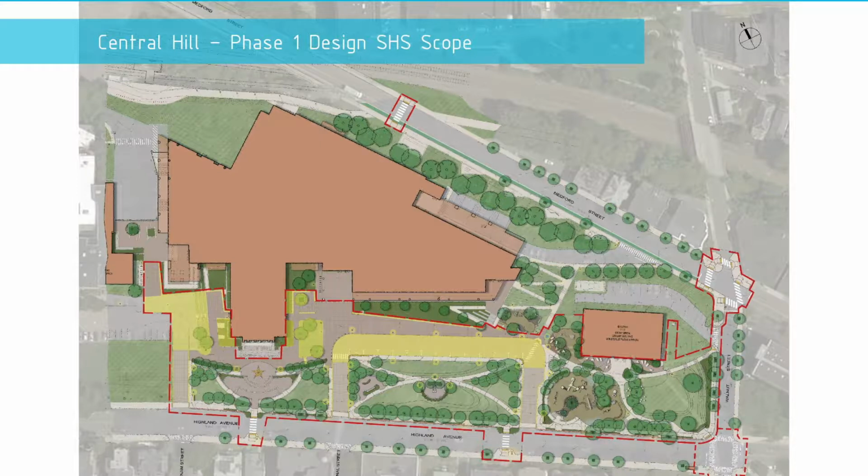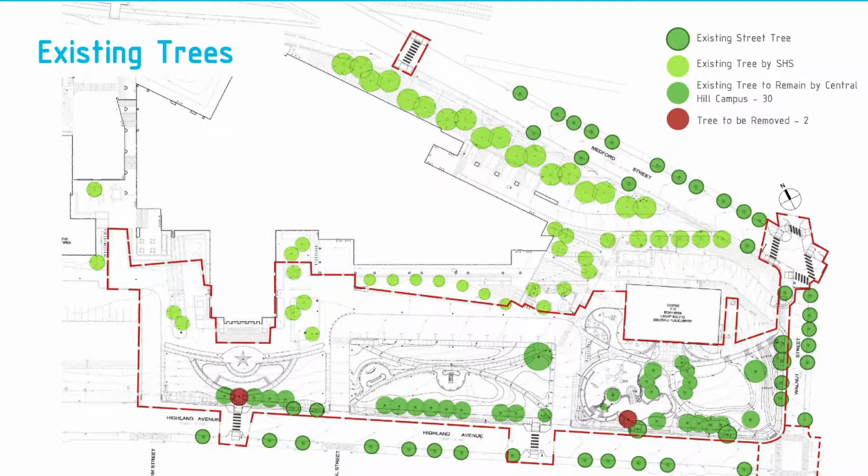We know trees are a hot topic in Somerville, so we just want to get that one right out of the way. The trees in light green are trees that are being installed as part of the high school scope. The trees along the perimeter, and again, it's a little difficult to see, but have a dark green outline, are existing street trees that this project is not touching. The other green trees within the limit of work are the campus trees.